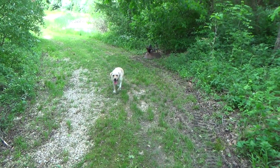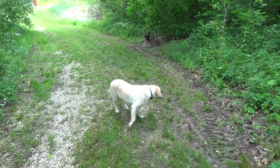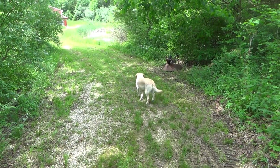Here's Snooga, back at the wheelbarrow. We're in the shade right now where it's nice and cool. We're ready to go inside, have a big drink of water, and take a rest.